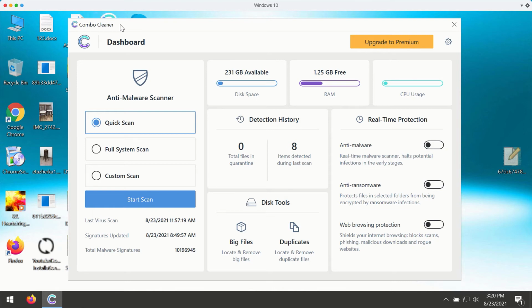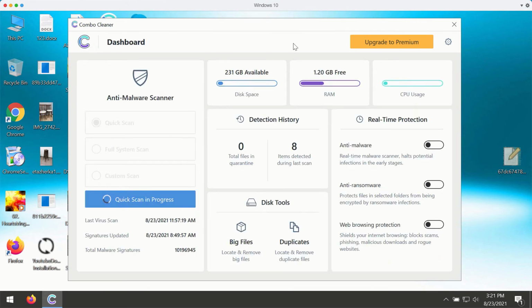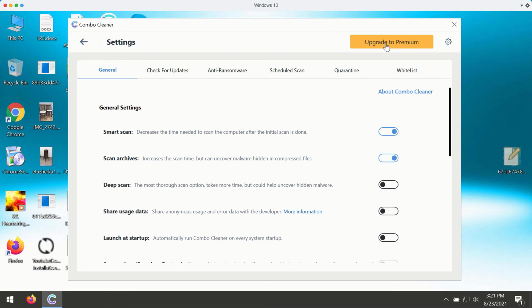scan type. However, the trial version only gives you the quick scan type available. The premium version also gives you full system scan and custom scan. So you may click on Start Scan button and the program will begin the analysis of your Windows computer. You may get back and experiment with some preferences or settings of Combo Cleaner.